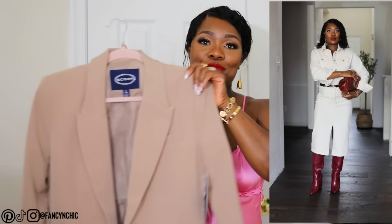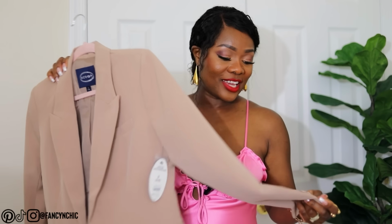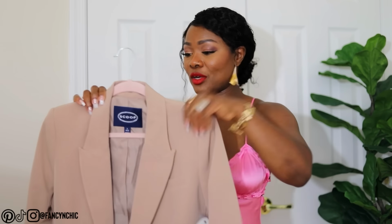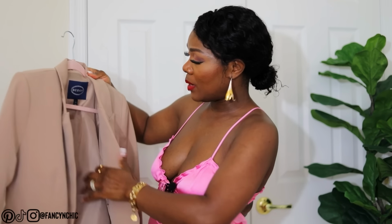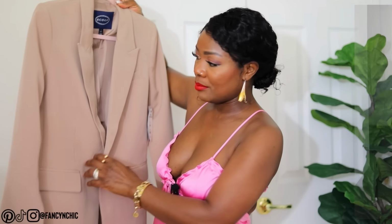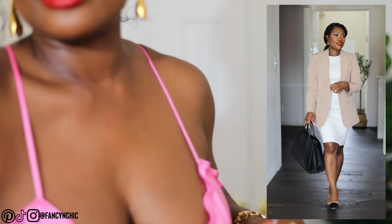Next piece is for my workwear girlies. I picked up a nice new blazer. If you guys are looking for a blazer for work or for any occasion this season, pick this one up. It's so thick. I love the quality. This is also by Scoop. I went for small, and this was $38. Single breasted style, but oh my goodness, it's giving chic. I paired it with a burgundy skirt and the cream bodysuit, and it was a look. But you can always style it with whatever bottoms you have in your closet.